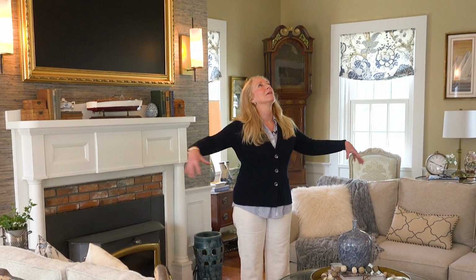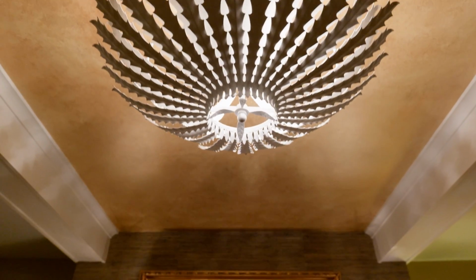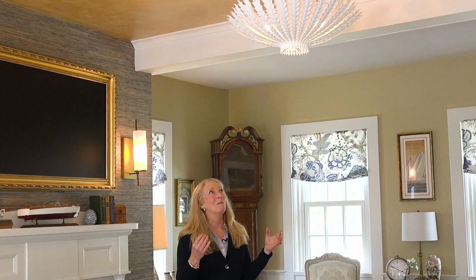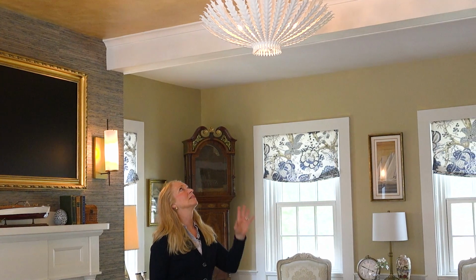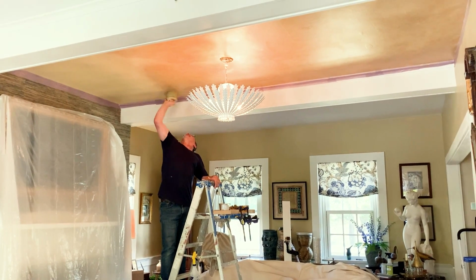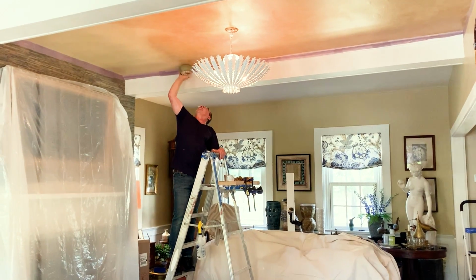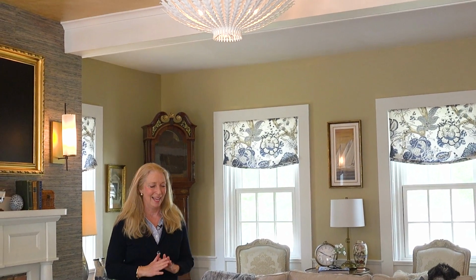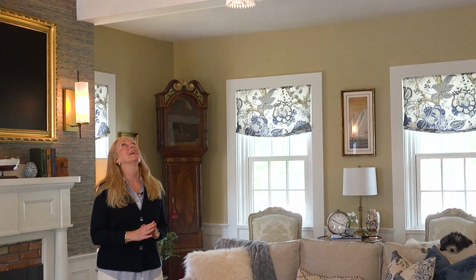This chandelier I loved. It looks like bird wings, and I love the texture of it. But if you remember earlier when I met Peter, the painter, I told Peter it didn't pop enough in the ceiling. So Peter did this amazing treatment on the ceiling and pulled out the brass color tones, and it looks mottled and has some depth in it and really makes that chandelier pop. And I think it turned out great.